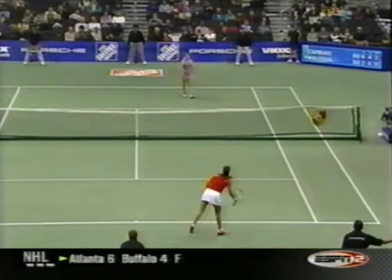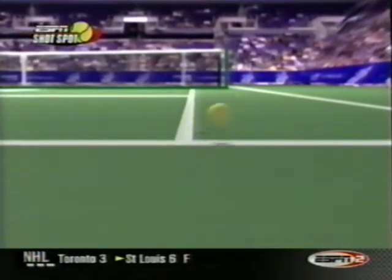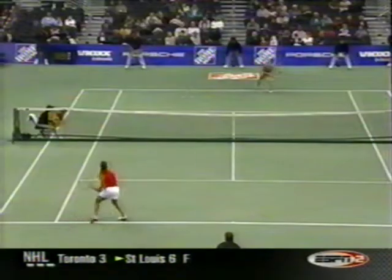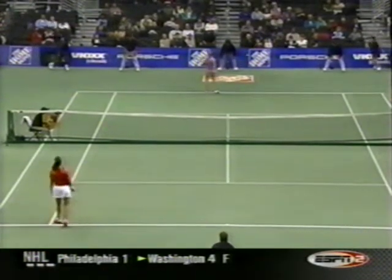That's wide. We're going to have another look at Shot Spot. It was definitely wide. As I said, definitely wide by about a sixteenth of an inch. Never in doubt. Good call again.